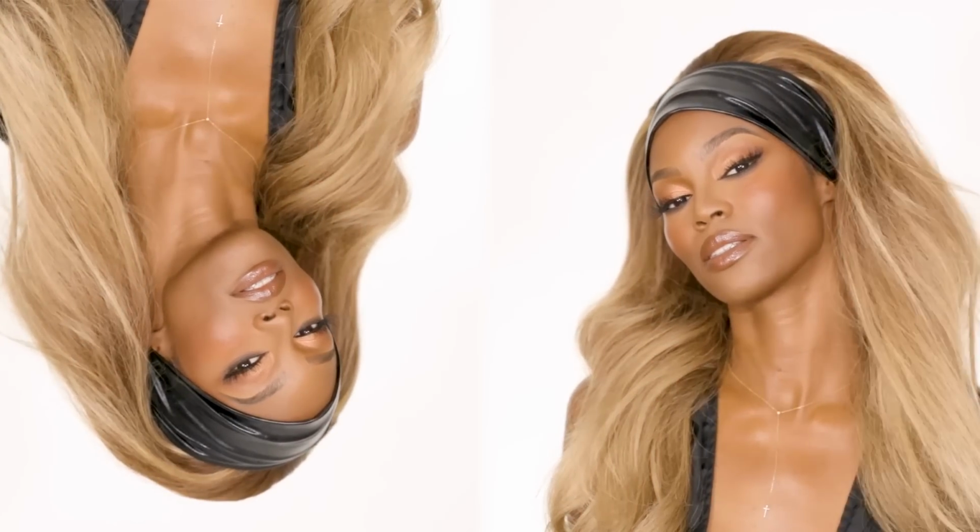All right, everyone, that is the finished look. You are giving glamour. You are giving sultry. We just popped on one of my wigs and some turban fabric on the head, and we called it a day.